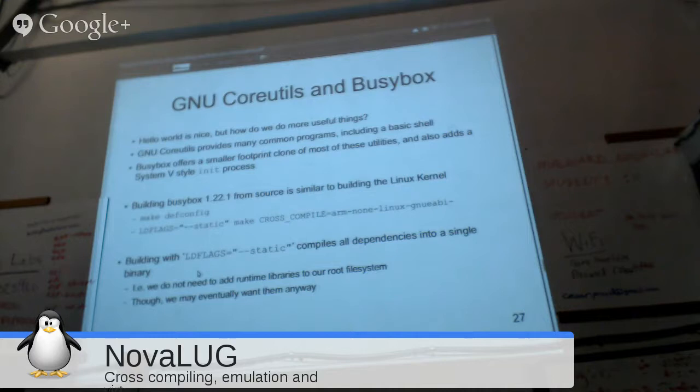So, how do we make this example a little bit more interesting? For those of you who don't know, and I'm sure most of you already do, the GNU coreutils are bundled with almost every single distribution out there. They provide you things such as cp, ls, mount, even I think init, and a few others that allow you to interact with your system.